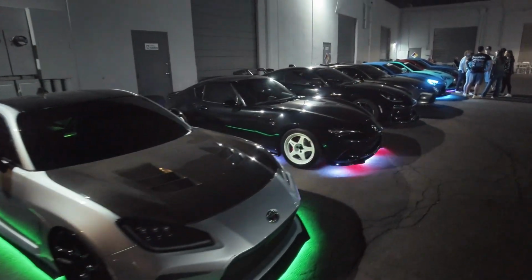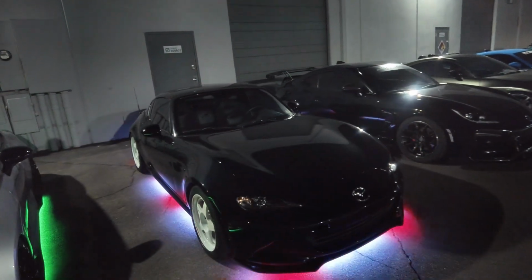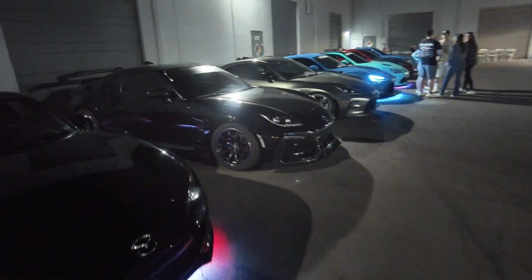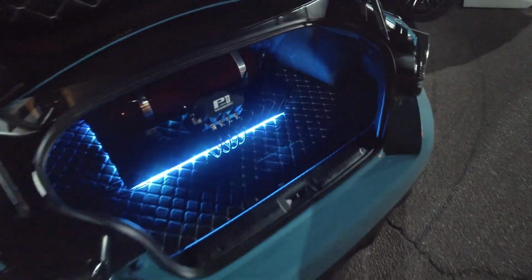Oh, Miata. That thing's cool. The what are they called? Shoot, what are they called? I blanked out on those. But yeah, I like those. Over here, clean setup though. Look at that.